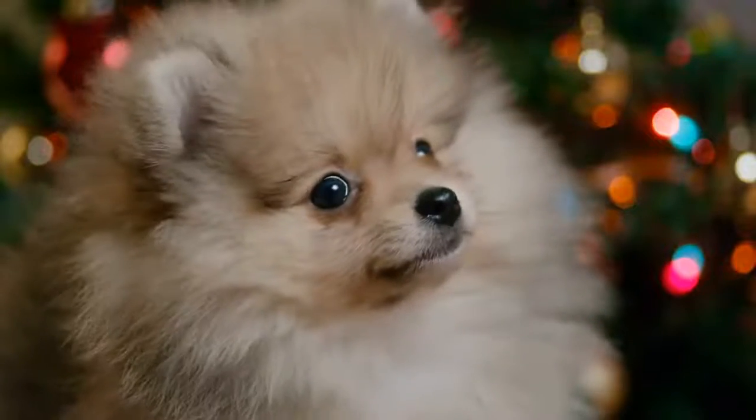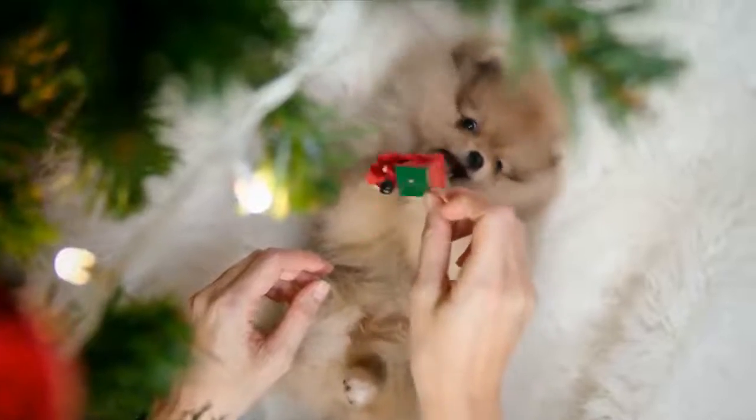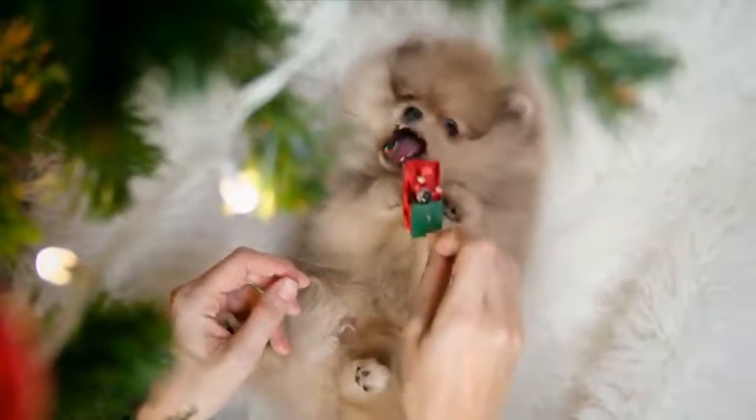Pomeranians are extremely intelligent and eager to please their owners. Pomeranian dog training is best done in short sessions with plenty of praise and treats.